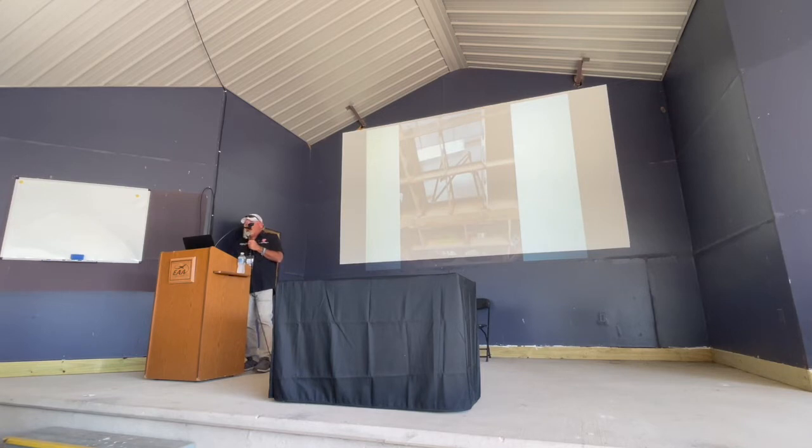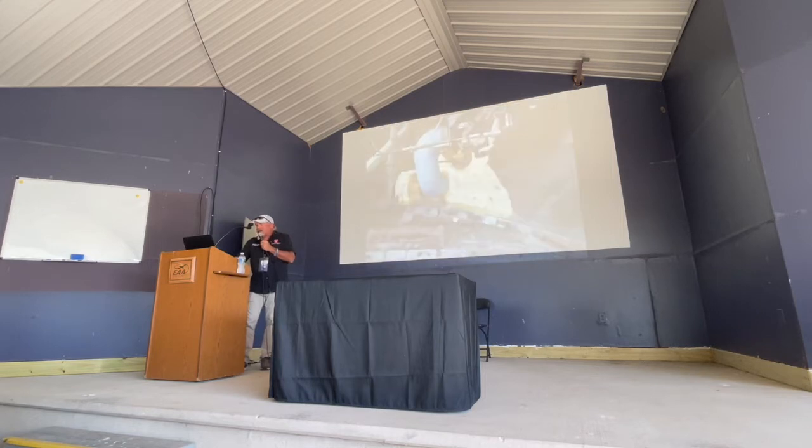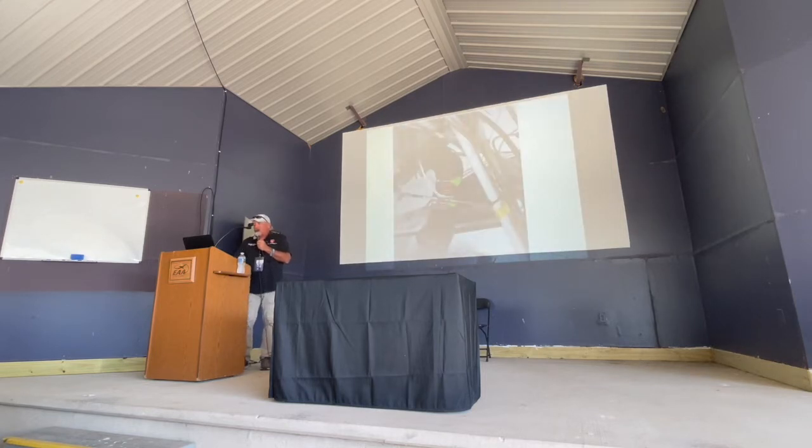But to get the air to the throttle body, we just stuck that big scoop on the side. And then just like before, we piped up a rod of stone and made a duct up to it, and it kind of came out looking like that. So everything just kind of came together.